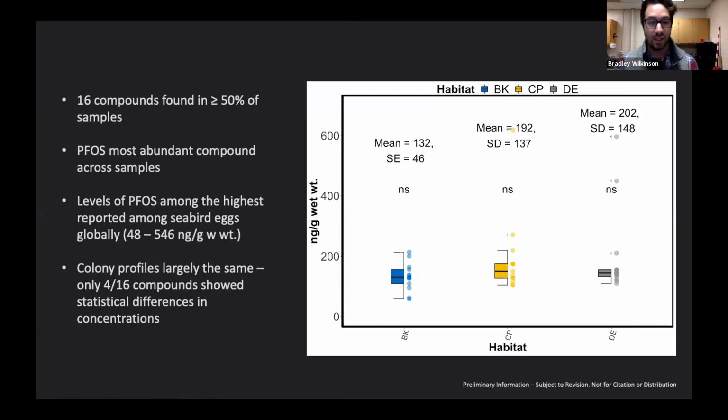So getting into some results, we found 16 PFAS compounds in at least 50% of samples, which is quite a lot. Unsurprisingly, PFOS was the most abundant compound across all of our samples. And in fact, the levels of PFAS that we found are among the highest reported among seabird eggs globally. They ranged in our study from 48 to 546 nanograms per gram wet weight. Just for some perspective, anything above about 100 nanograms per gram wet weight is pretty significant. So the fact that we were finding eggs that had almost 600 nanograms per gram was really a standout number.